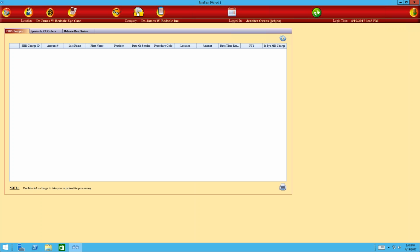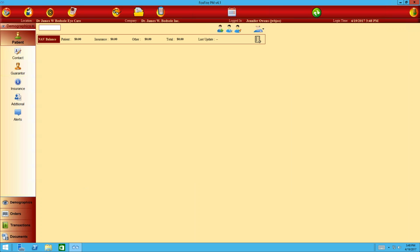So where do we find patient order? This right here is for checkout. Checkout is going to use this folder to find charges that have not yet been attached. So let's search for the patient.